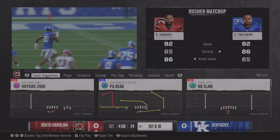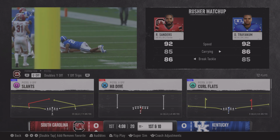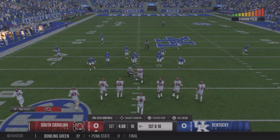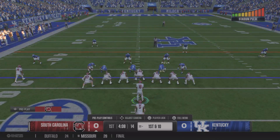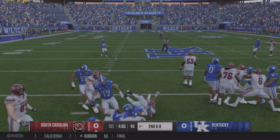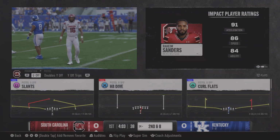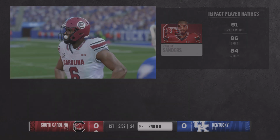And David, we'll see just how effective they can be on the ground running against a backer like this. But they're going to do what they do, and they're going to feature their guy. He's an elite running back. You're a great linebacker. Let's see who wins this battle. There have been entire defenses that haven't been able to slow this running back down. This linebacker, though, he's got the athleticism to do it himself.